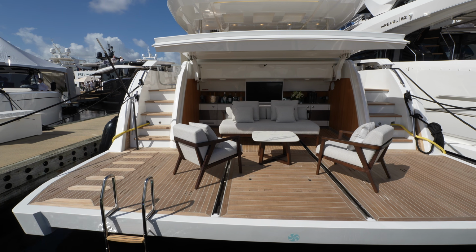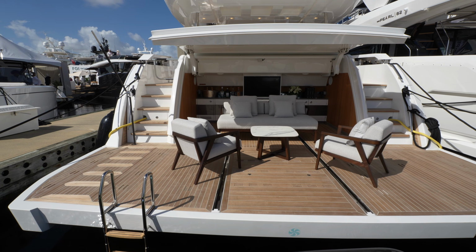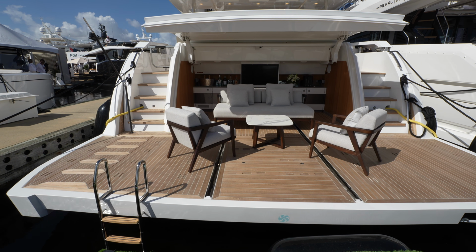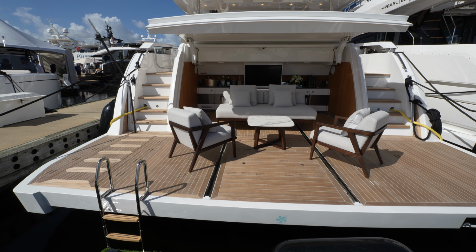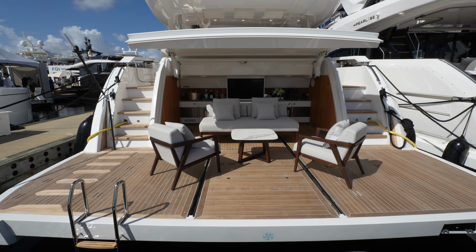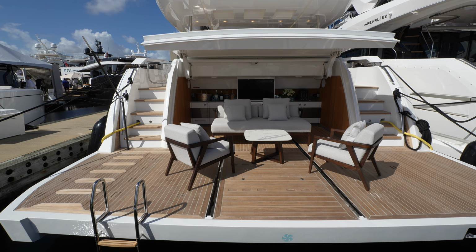We don't have all the time in the world for this tour, and this wasn't a scheduled appointment, so this is actually going to be a first look walkthrough. I've spent about 2 minutes on board. I walked very briskly from the swim platform up through the main deck just to quickly check it out. But other than that, my first impressions for the most part will be your first impressions. Right away, this yacht does make a fantastic first impression.